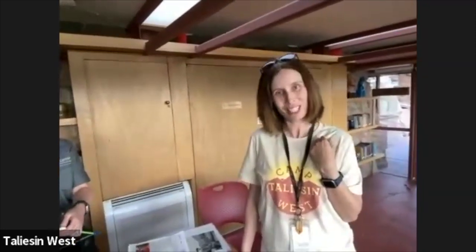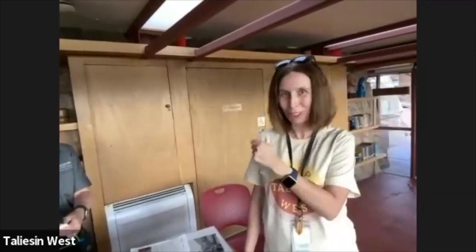I have another question. Do you have other more advanced type workshops? I heard you talk about camp a little bit. Are there some other advanced ones for more advanced students? Sure. So Mel and I are responsible for anything for anyone under the age of 18 here at Taliesin West and the people who love them.